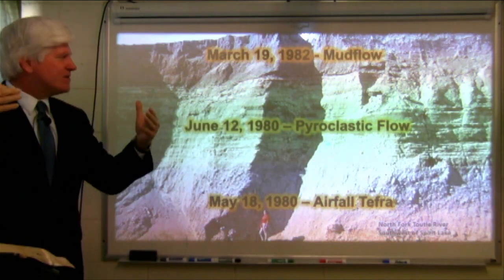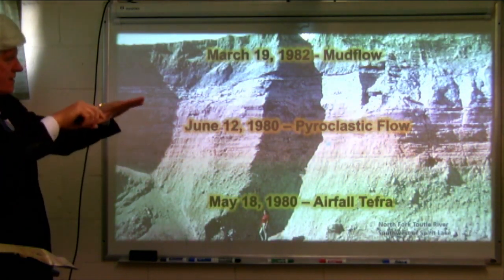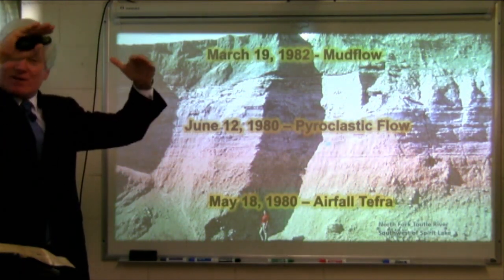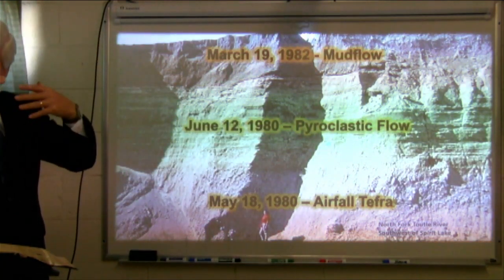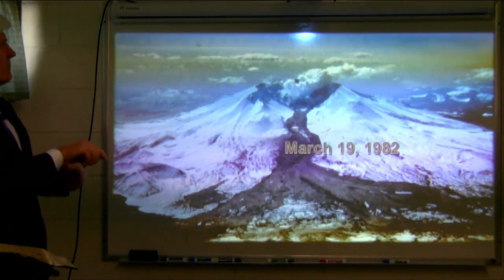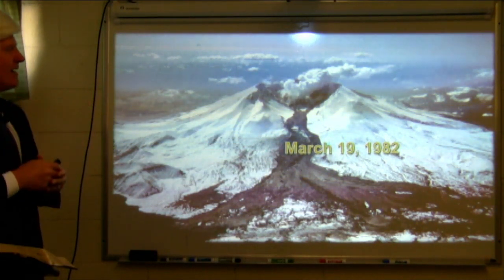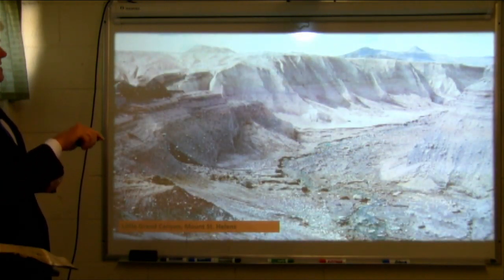Not millions of years. And again, that goes along with what you see at the Grand Canyon and other places. You see those nice, neat layers. There's not time for erosion and various things to take place. It's just right there, layer on layer. And then later on, water came and washed this away so that you could expose this and see these layers. This is the mud flow they're talking about from March 19th, 1982. So this is a couple years after the big explosion, which still had some activity going on in the mountain.